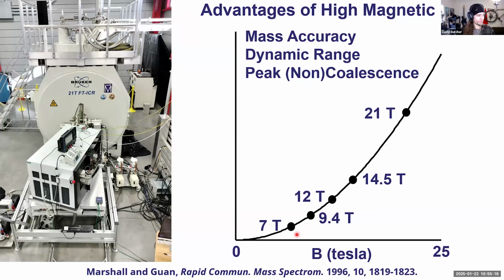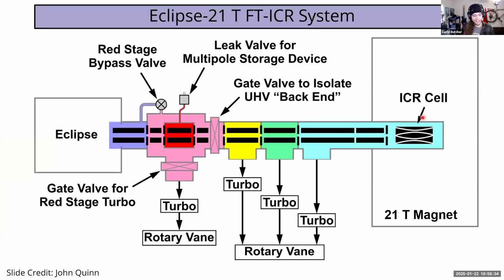So we have instruments in our facility ranging from 7 Tesla all the way up to 21 Tesla, our flagship instrument, which is capable of the highest accuracy and resolution of any instrument in the world, I can say, without too much overconfidence. So this is a schematic of the overall system. The actual system itself is a hybrid between a commercial instrument on the front end, which is the Thermo Scientific Eclipse instrument, which is connected to the ICR cell and a 21 Tesla magnet on the back end through a variety of ion optics and ion routing quadrupoles, which are shown here as these black lines. These quadrupoles are inside vacuum chambers, which are pumped out by a variety of different turbo pumps, as you can see here, in order to decrease the pressure to the ultra-high vacuum range.